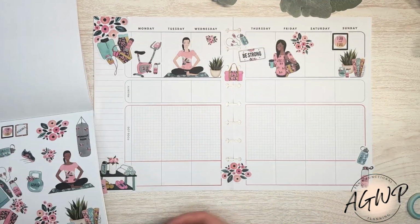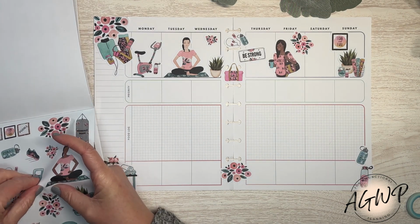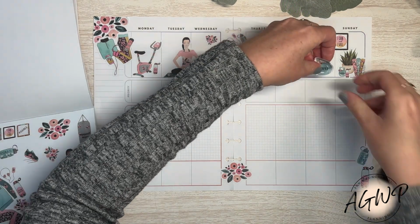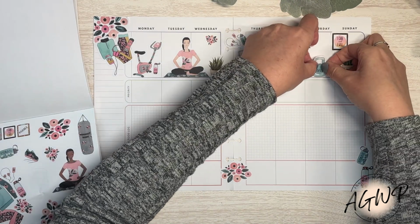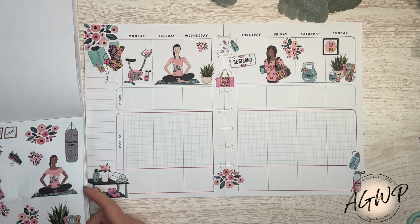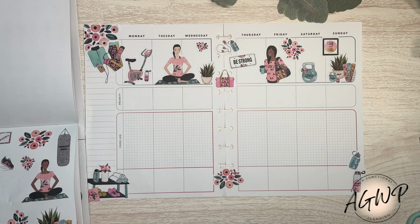Love this sticker book because there just are not enough sticker books that have fitness related stuff on them. I still have all the Happy Planner ones, but sometimes I want a super decorative spread that I don't have to think about. And it's still fitness related. Because I love my workout girls. Absolutely love them.